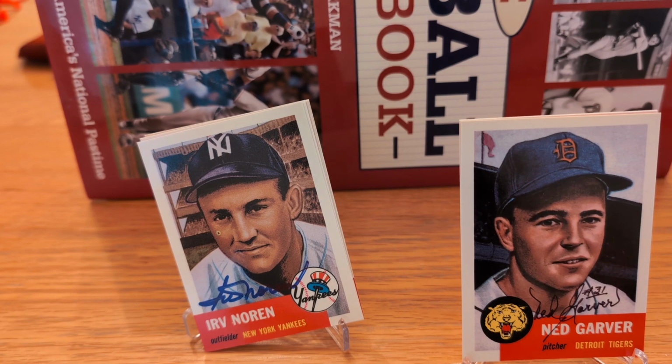And that was none other than the St. Louis Browns. So when we talk about Steve Carlton, with the Phillies, got to think of Ned Garver, a 20-game winner for a 100 losing team.